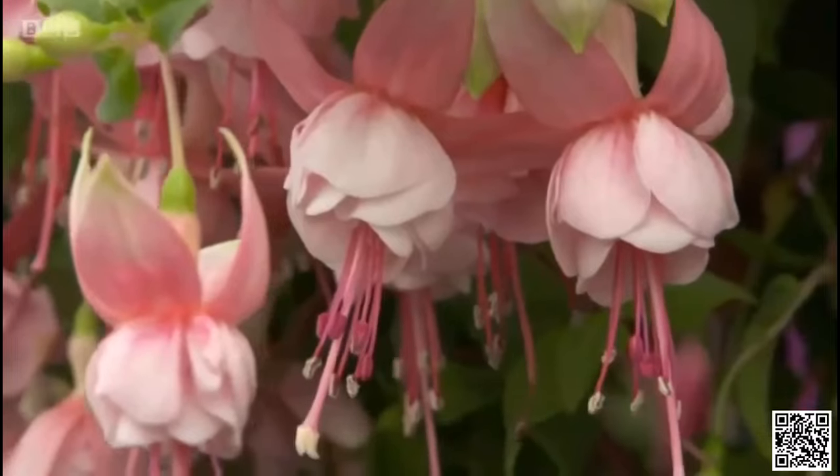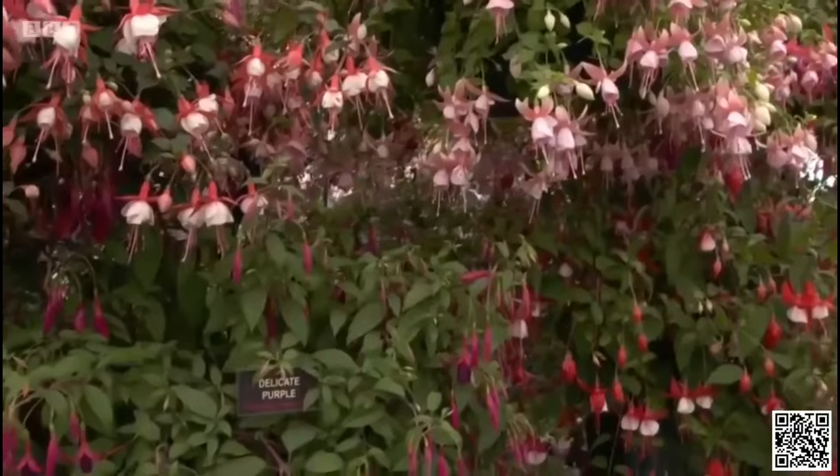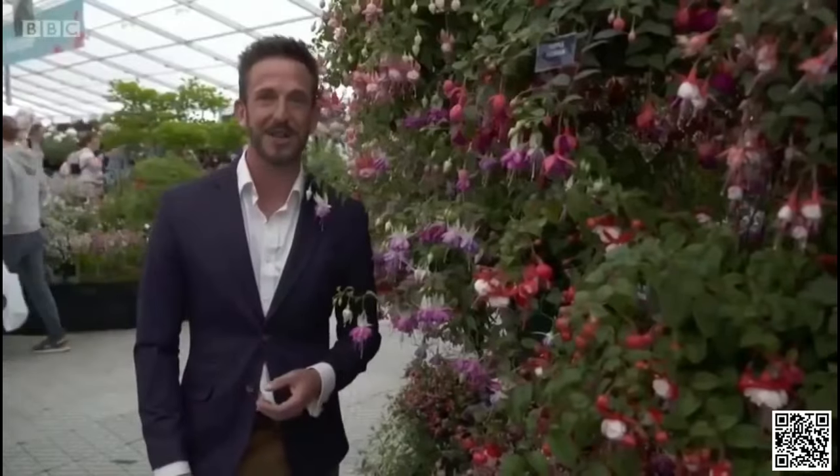And then when it comes to late autumn and into winter, before the frosts, move them into a cool glass house or a conservatory, and they'll do really well. Next summer you can bring them back outside and they'll give you another 6 months of fabulous colour. No matter what colour scheme you've got going on, there's bound to be a fuchsia that will suit your garden.